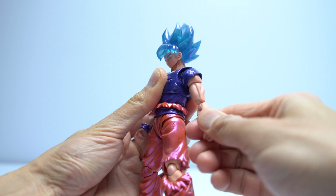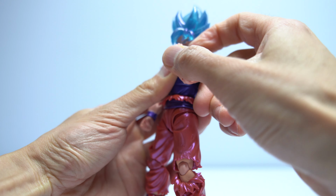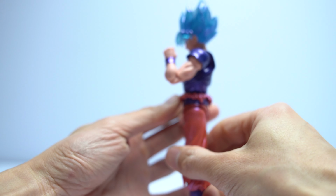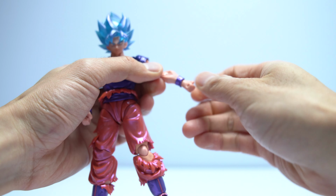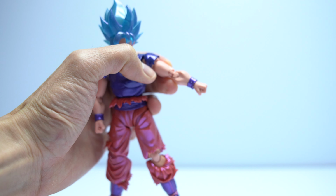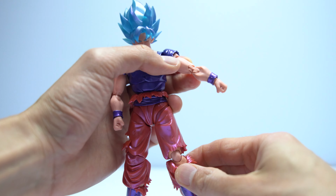Bicep swivel, double elbows, and of course your swivel and hinge at the wrist.